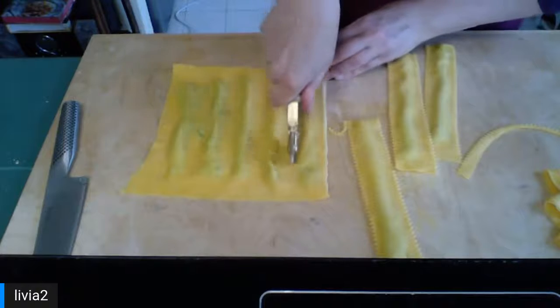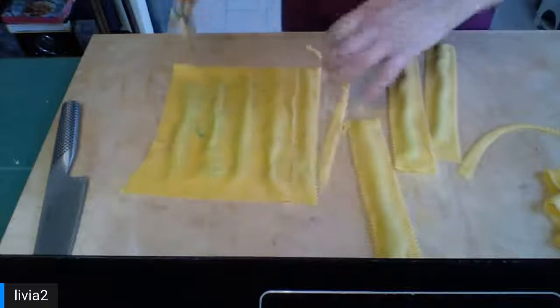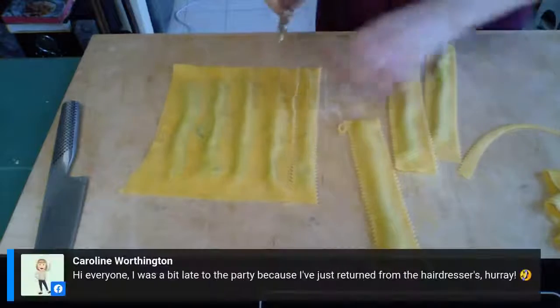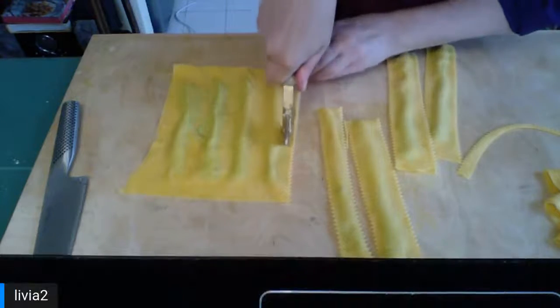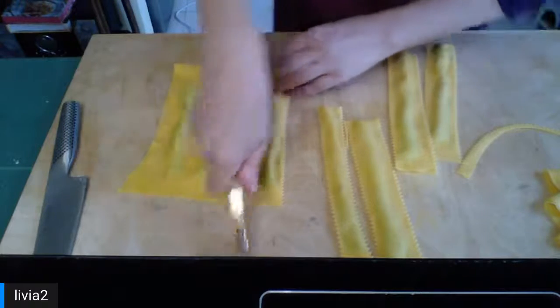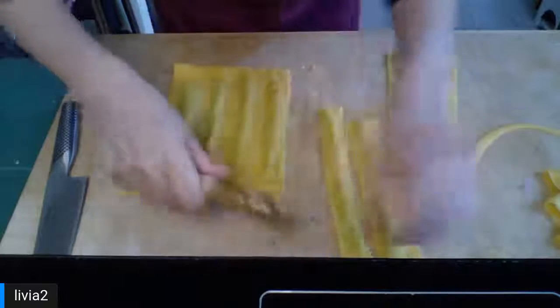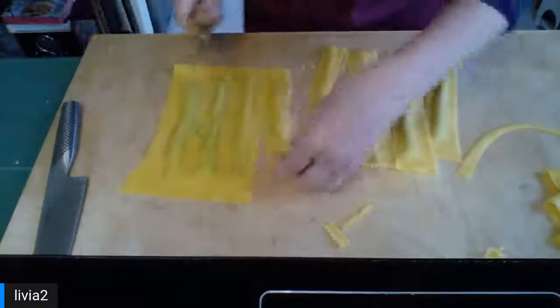So don't leave too much edge. If you think you've left too much, make it thinner, because the edge doesn't have to be too big, otherwise it's two layers of pasta on top of each other with nothing in the middle, which is not very nice. Okay. So this was a way.